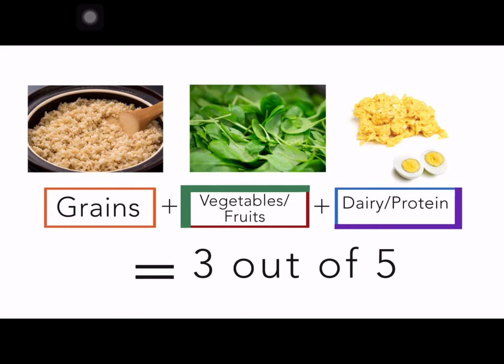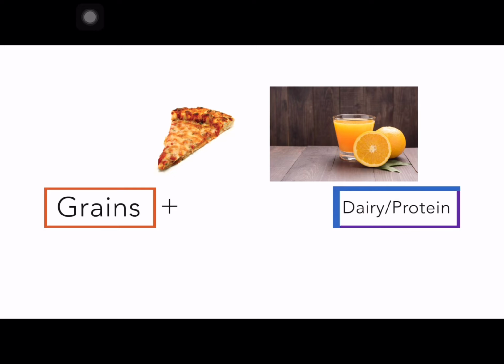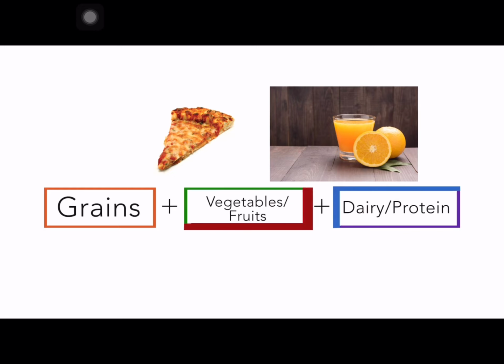Now, our next example is a slice of cheese pizza with a side of orange juice. I don't know about you all, but I love to have leftover pizza for breakfast. It's the best. But let's see if this example meets the 3 out of 5 food model for breakfast. We have a cheese pizza, we have the crust for grains and the cheese for dairy, and don't forget, we have orange juice for fruits. Does this meet the 3 out of 5? You're right, it does meet the 3 out of 5. We have 3 out of the 5 food groups for a healthy, balanced breakfast.